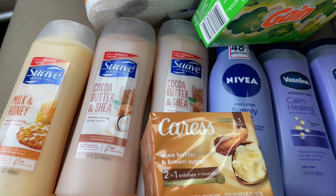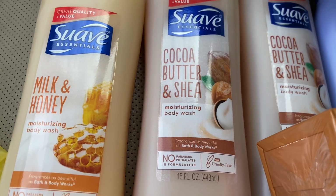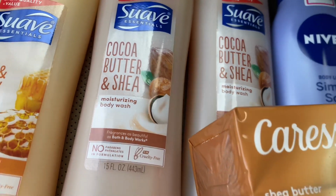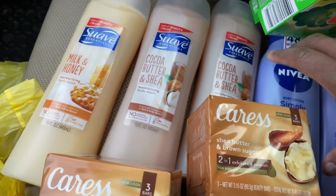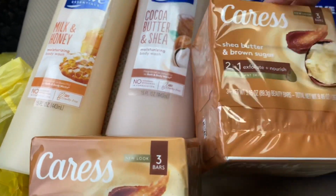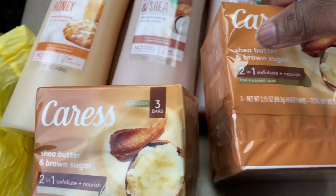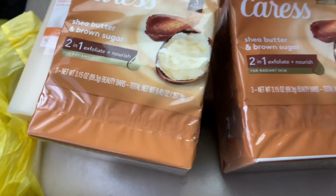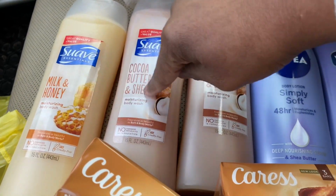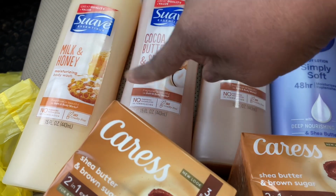So I got this. The next thing, all right, on the $2 off of $8 and the $2 off of $12, what I did was I purchased the Suave Milk and Honey, which is a body wash. A Suave Cocoa Butter and Shea body wash. I got 2 of those. Then I got the Caress Shea and Butter soap. I had $1 off manufacturer coupons that attached to these. I had 3 of them.